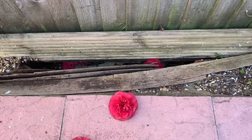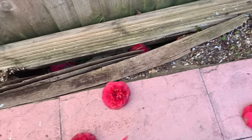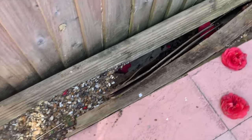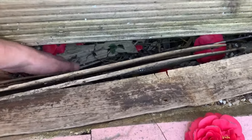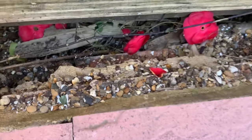A lot of gardens on different levels, and sometimes the fence gets eaten away underneath, I guess. There you can see straight through underneath the fence there. It was previously filled in with timber, and timber has rotten away and given up. So now we've got this gap, and I've got to fill that in so my Sonny doesn't fall down there.